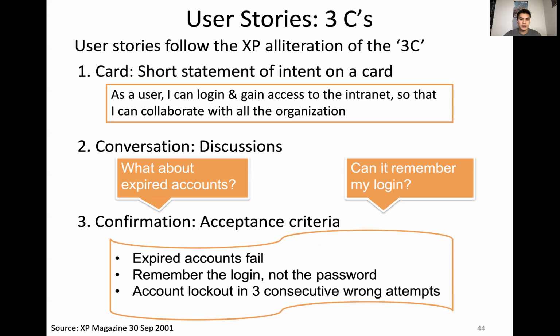The next is conversation. So there should be some way for you to discuss with your team some side effects or things that might be important within that story. And then it's confirmation. So this is what exactly you're going to be considered done as. How do you know that the feature that you're building is going to be complete?